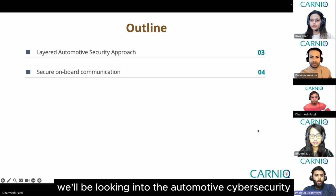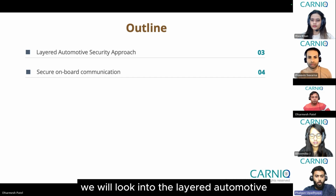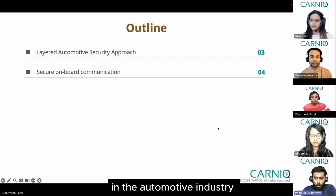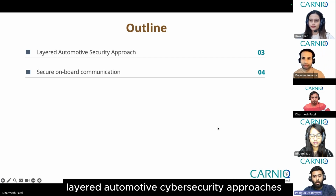Today we'll be looking into the automotive cybersecurity mechanisms. To start off, we will look into the layered automotive cybersecurity approach in the automotive industry. Riva will explain in more detail what this layered approach is. Over to you, Riva.